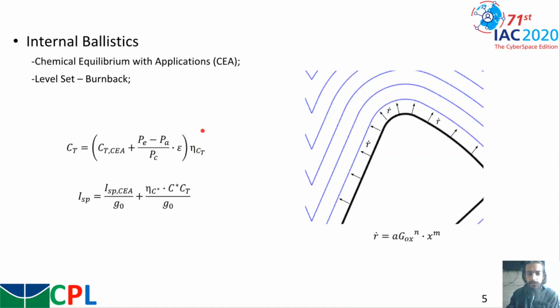These two equations here represent an addition term for the thrust coefficient, the specific impulse and the characteristic velocity, such as the pressure difference at the exit of the nozzle, a nozzle performance parameter, and a combustion performance parameter. For the burnback, the level set theory using the Hamilton-Jacobi equation was used, as shown in this figure here, which is a general grain geometry. And the burnback is ruled by the regression rate law, which is shown here beneath the figure.